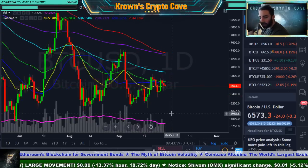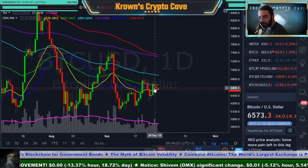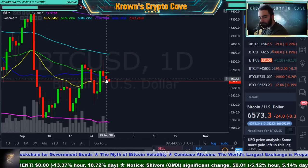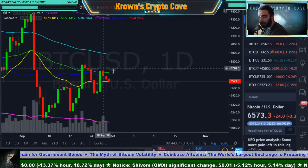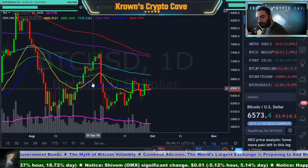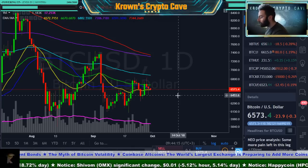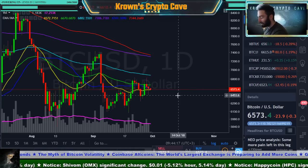Not only that, but we are flirting around with this yellow 20-month exponential once again. The blue 30 simple moving average right here on the daily, which is my most important for looking at slope, is sloped to the downside, and it never even really got sloped to the upside, even on this rally right here, which tells me that the real momentous direction is actually to the downside.